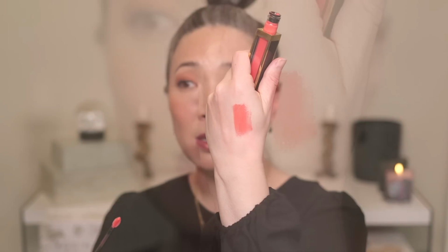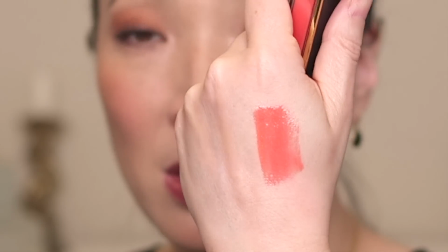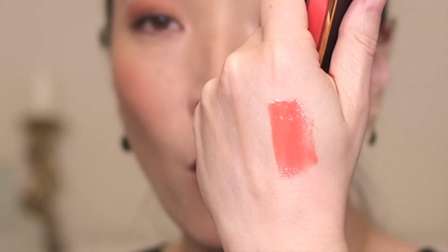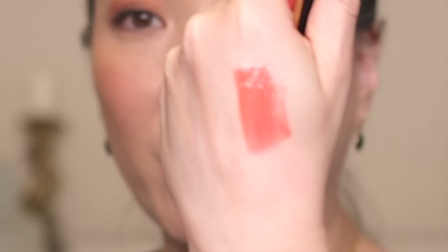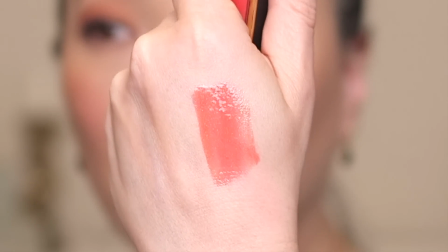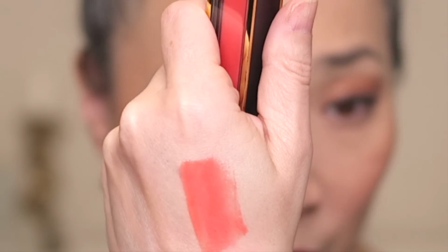But here is Tantalize. The brightness is there, the punchiness is there. It's just not quite as intense as a lipstick. And this one has, you probably can't tell, little itty bitty shimmers in there. So it just adds to the glossiness. It adds to the juicy effect on your lips.